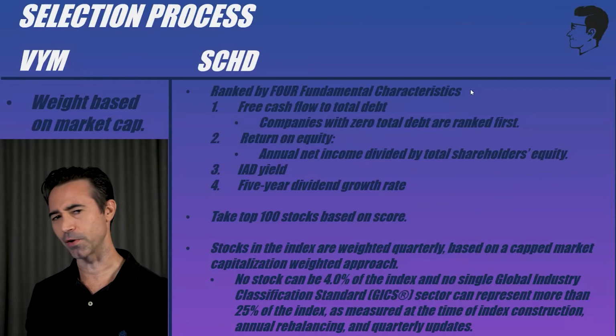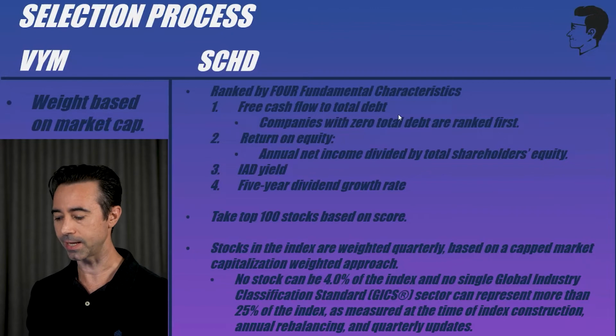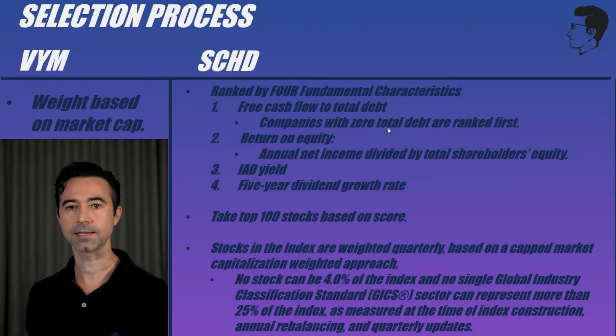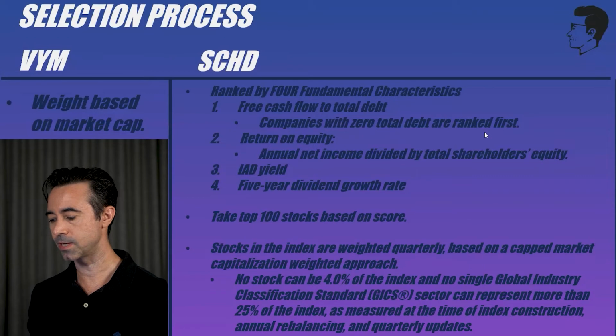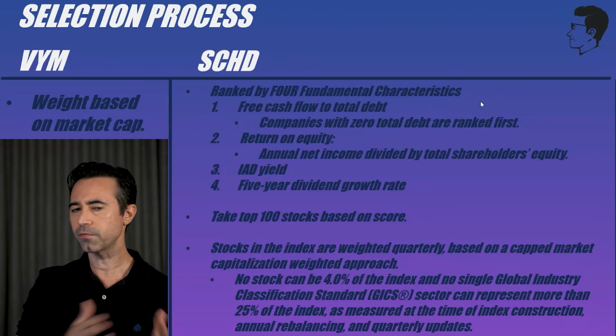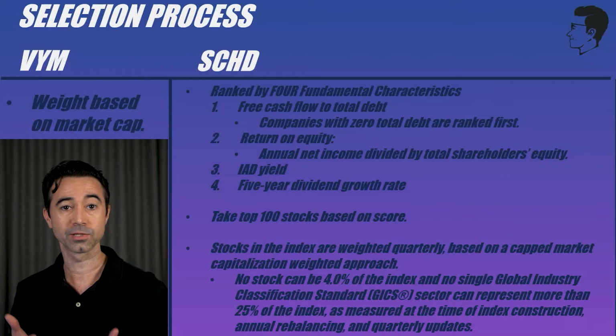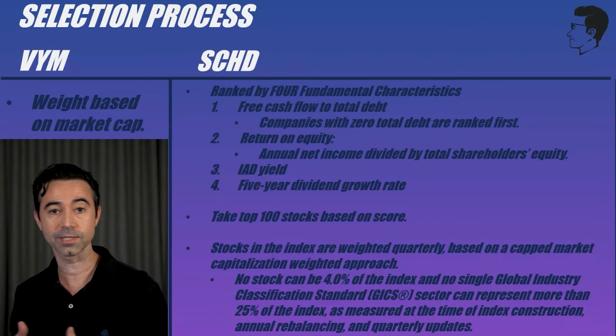And so what I want to walk through here is why there are certain sectors that SCHD is probably not going to end up picking stocks in, because of the weightings and the methodology they use for those fundamental factors. So let's talk first about the first characteristic that Schwab uses in its fundamental rankings: free cash flow to debt. It says companies with 0 debt are ranked first. So to do well in this factor, you can't have a lot of debt, which of course is not a bad thing in general. To have no debt as a company is great as long as you have good other fundamental characteristics.